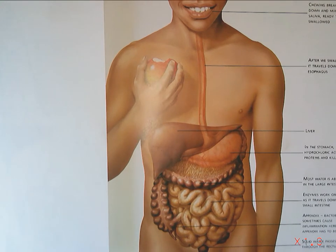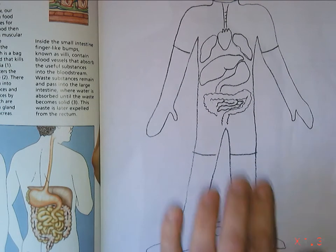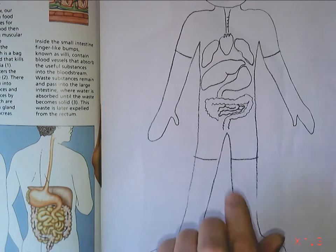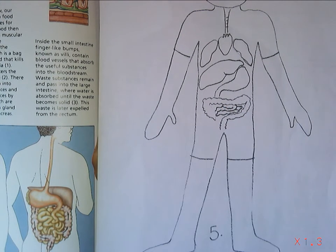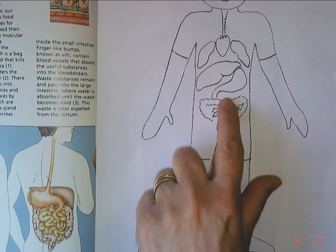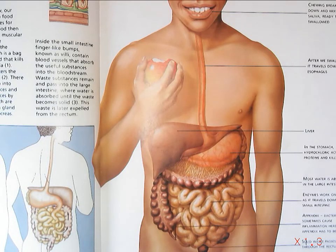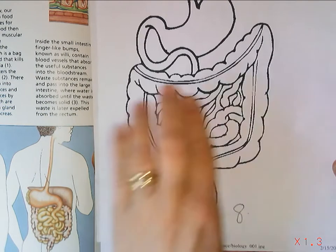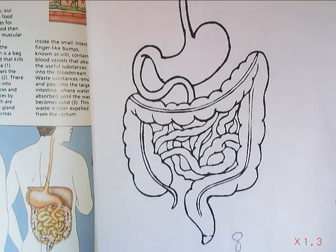Here is a picture of the see-through skin of our stomach and intestines, right? And if you look here on the drawing of our little boy on page 5, you see the stomach that you colored blue on Friday, and I want you to color the intestines yellow today. So you're going to do these yellow. This is the small intestine inside here, and the large intestine on the outside. You're going to color this one yellow also. This whole thing is going to be yellow. And then you'll be finished with page 8 of your stomach and intestines page.